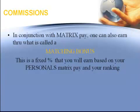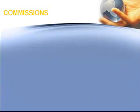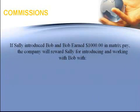This is a fixed percentage that you will earn based on your personal's matrix pay and your ranking. This is paid to you from the company and is paid on each one of the people that you personally introduce, no matter where they fall in the matrix. If Sally introduced Bob and Bob earned $1,000 just in matrix pay, the company is now going to reward Sally for introducing and working with Bob.